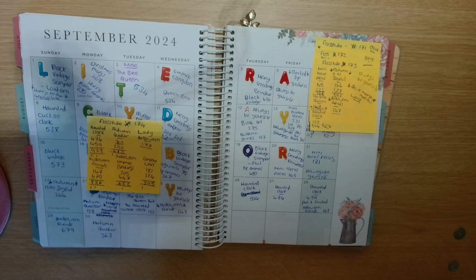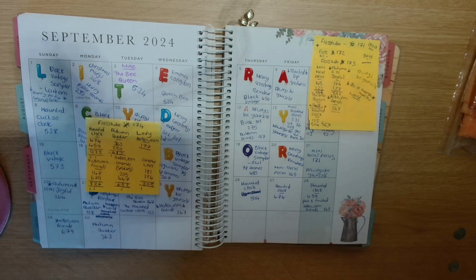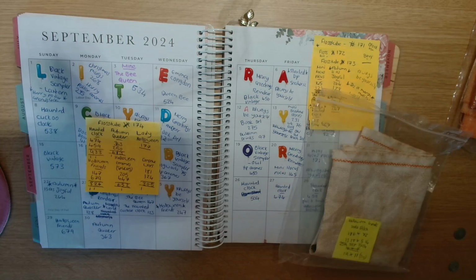Then for the rest of Saturday I worked on Halloween Friends. So this is a new start. Let me see. No, I think I'd already started this. Yeah, I'd already started this.